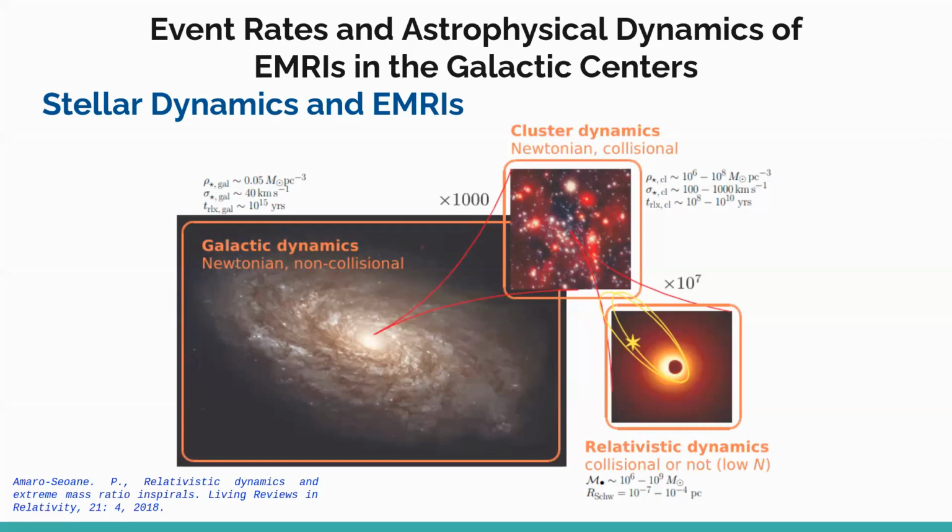For extreme mass ratio inspirals, there are some conditions: the galactic center needs to be dynamically relaxed. For the dynamical relaxation effect, the galaxy must not have undergone any major merger in the past 10^10 years. The Milky Way is a very fascinating site to form extreme mass ratio inspirals, because our galaxy does not have any history of a major merger in the past, almost 10^10 or 10^11 years.